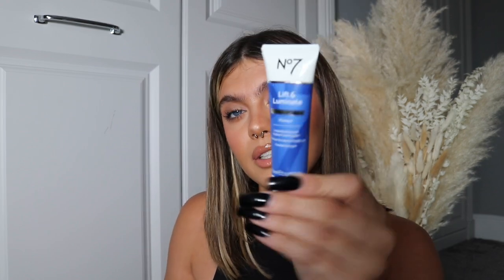Okay, let's look at the packaging. Decent. It's very Number 7. It's very nice. Looks all right. Right, Liz Earle Cleanse and Glow Transforming Gel Cleanser, Gel Oil to Milk. Melts away impurities and instantly brightens skin to minimise the look of pores.